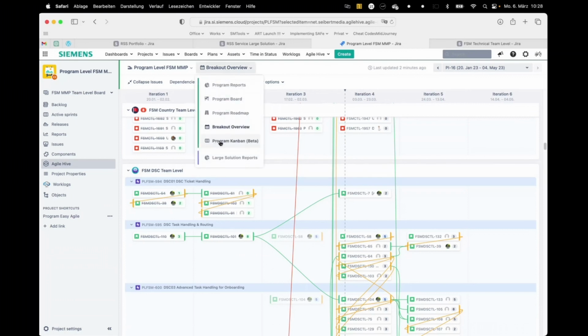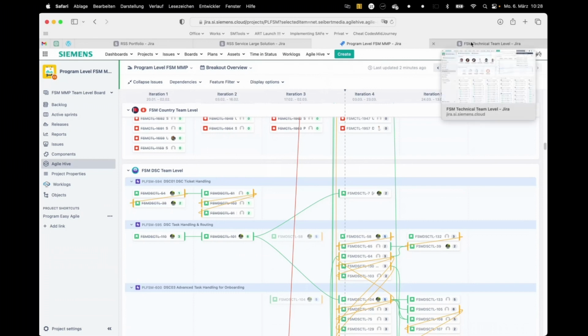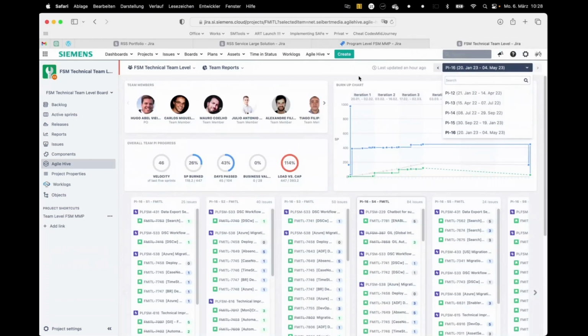And then here we've got the Kanban board. That's the standard board, which is also mentioned here. So that's the standard Jira board we have, and the link again back up to the large solution. I'm going to dive one level deeper to the team level right now.